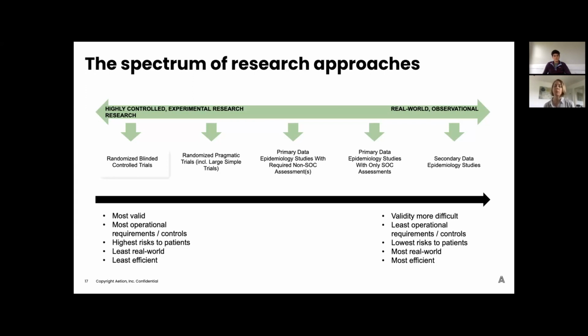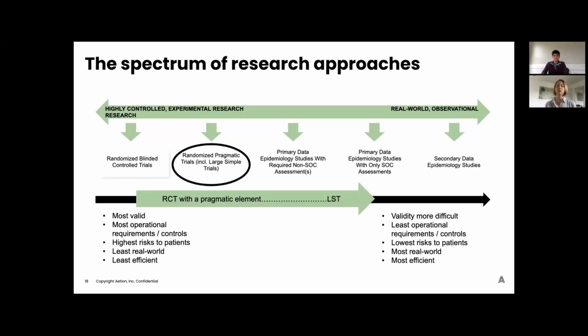But for the reasons that I mentioned, that these are not data collected for research purposes, validity can be difficult to achieve in the study design. And then, of course, we have studies along the continuum in between. We have pragmatic trials, we have primary data epidemiology studies that have some non-standard of care assessments. We have primary data epidemiology studies that have only standard of care assessments. And within this continuum, there is also a layered continuum. You can see a layered continuum.